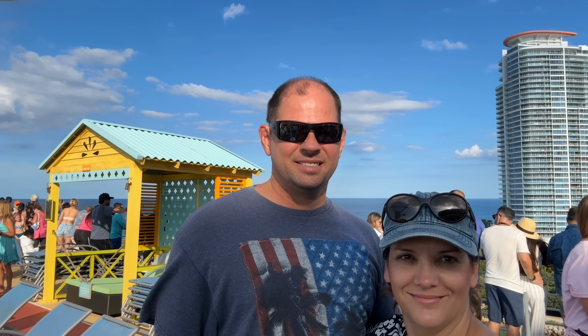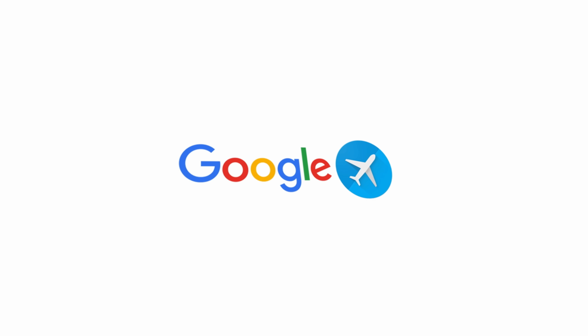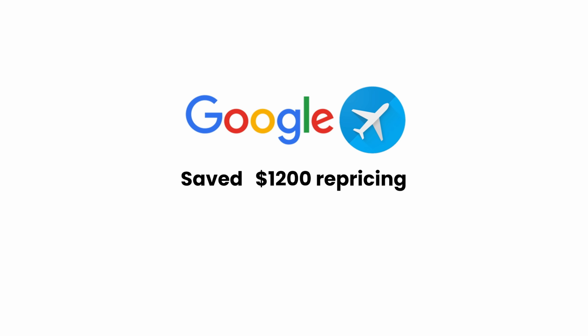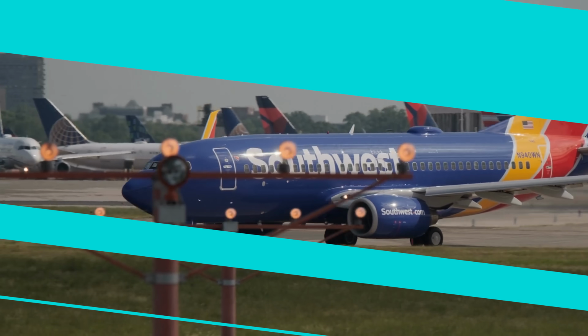I have traveled for business for years, and only recently I started using Google Flights. In the last month alone, I've saved $1,200 by repricing our Southwest flights for our cruises just for the next few months.